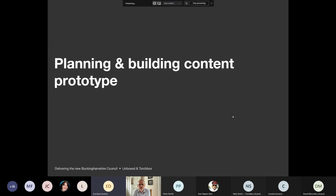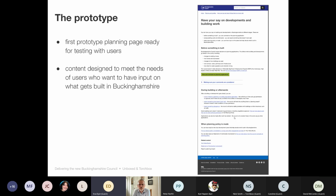And we're excited about the fact that we're going to now be able to start looking at testing this with users. So our focus has always been on designing and creating content to meet the needs of users who want to have a say on what gets built in Buckinghamshire. So we're thinking about unified, simplified journeys, a very smooth, efficient journey that's going to enable people to start at the beginning, work their way through the process, and complete whatever it was that they intended to do when they first visited the website.